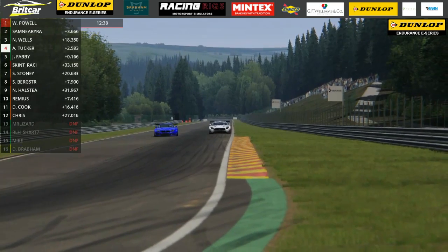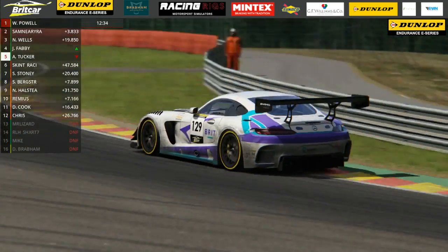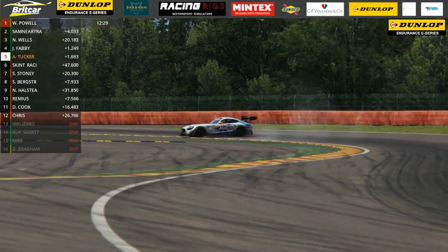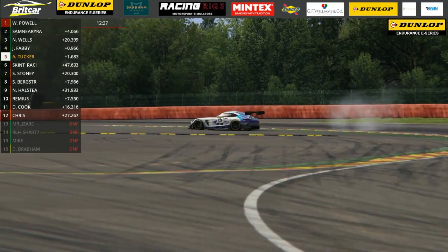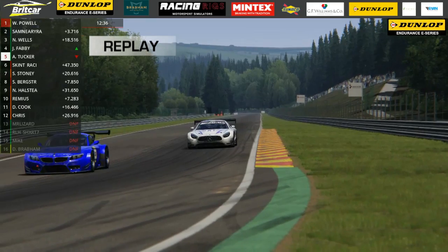And there is Tucker, and he's about to lose another place. The purple BMW of Jack Fabi comes past him as well. So Tucker having an issue on the Camel Straight, and an even bigger issue now as he gets into a spin on the exit to Lacombe. Over the curbs he goes, he recovers it quickly. Let's have a look. Well, he was off his racing line, he was already on the back foot here. Fabi comes through, it's a clean move.